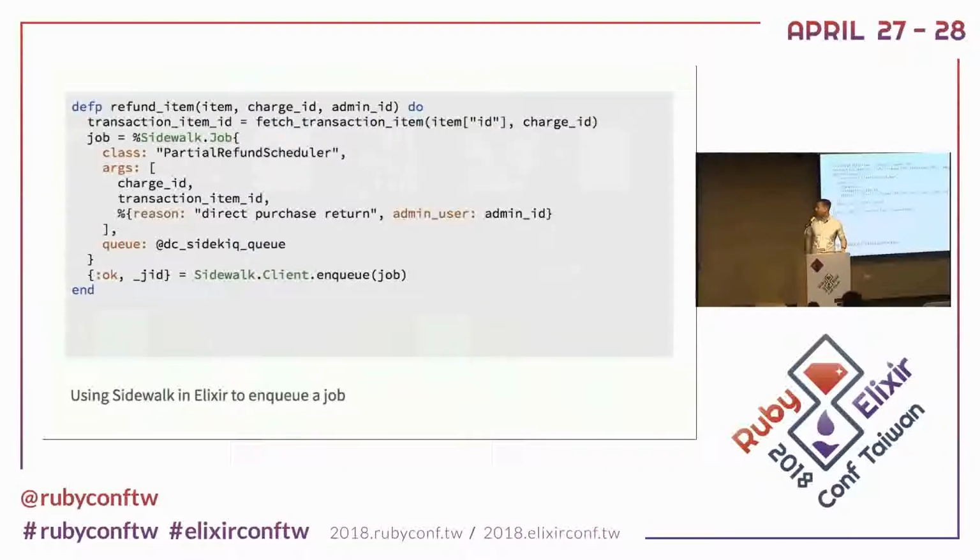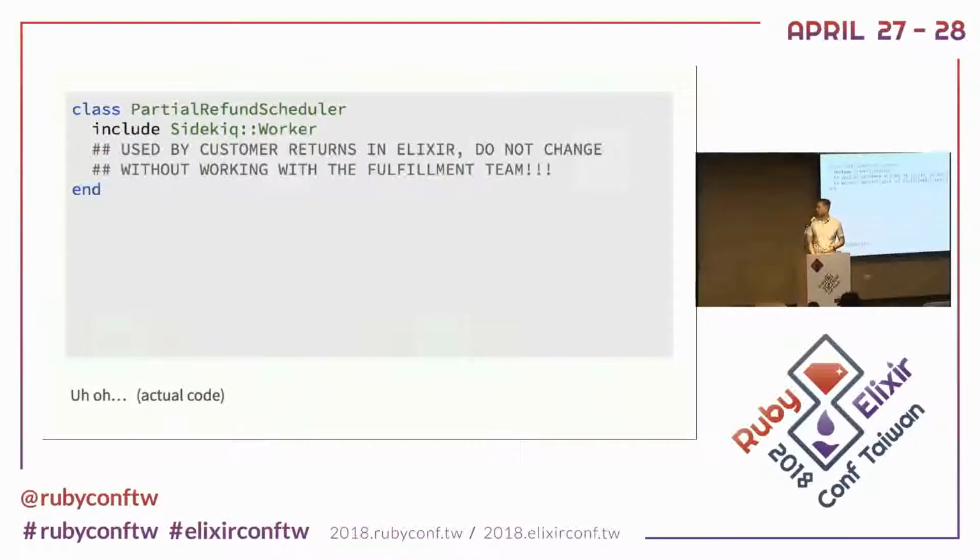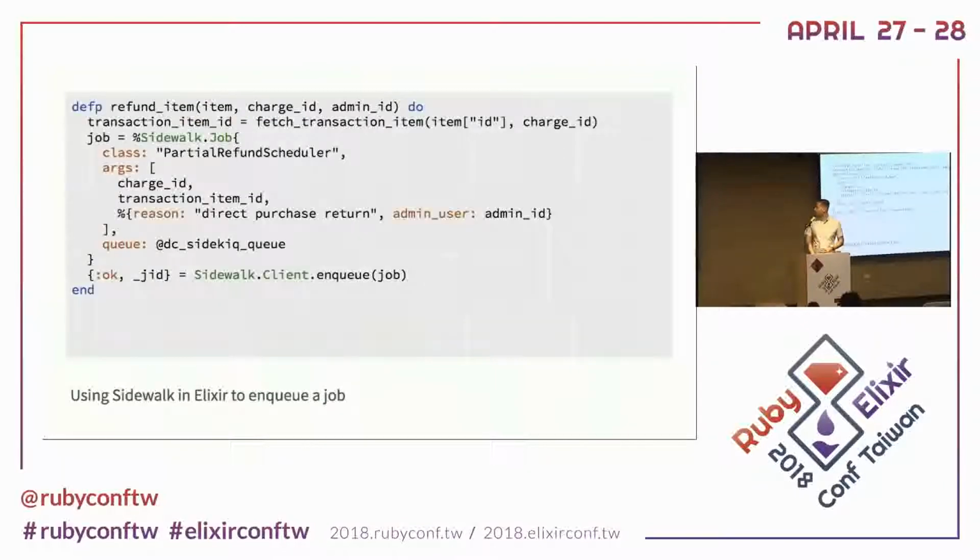So here you can see an example of what it looks like to go ahead and enqueue that from our Phoenix application. We're actually using this hex package called Sidewalk, which is specifically designed to be compatible with the APIs of Sidekiq. And what it allows you to do is enqueue a job. So you can see it takes class as an argument that's a string, and that's the name of a job. And that's actually the name of our worker in Rails. And then you're passing the arguments along, and then it gets enqueued.